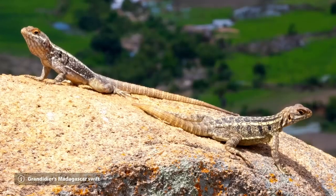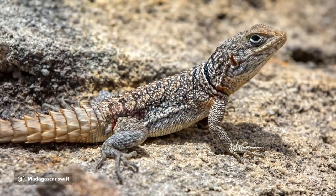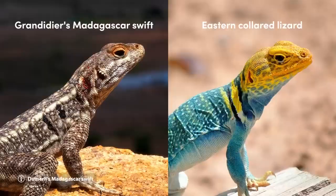Andringitra also plays host to several species of swift, which come from a family whose members are referred to collectively as Madagascan iguanas, and are from the same clade as the collared lizards of North America.